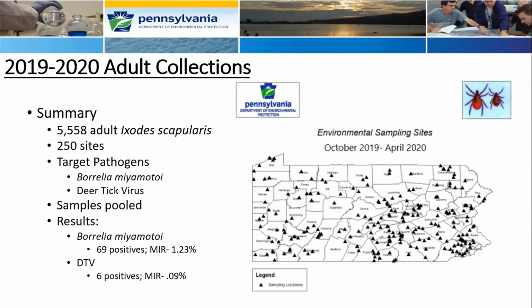So about a year ago, at this time, we started our collections of adult Ixodes scapularis. Every other year, we test for the big three pathogens. However, last year we decided to switch gears a little bit and look for some lesser known pathogens. So we wanted to see how the distribution was for Borrelia miyamotoi and deer tick virus in the Commonwealth. So last year, two sites per county needed to be sampled and adults collected from those sites.